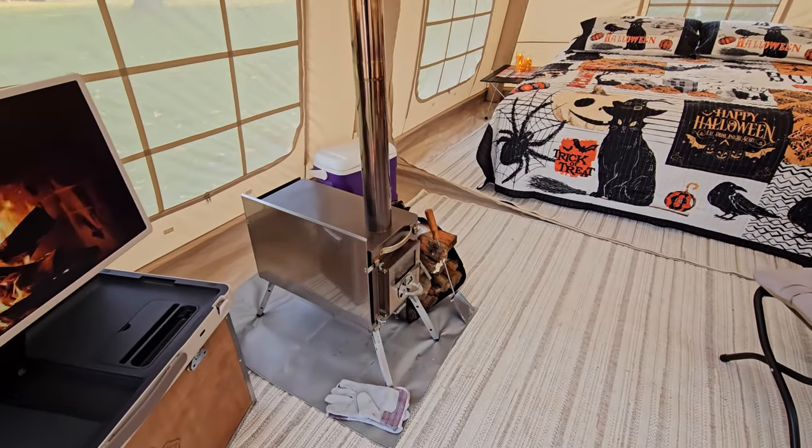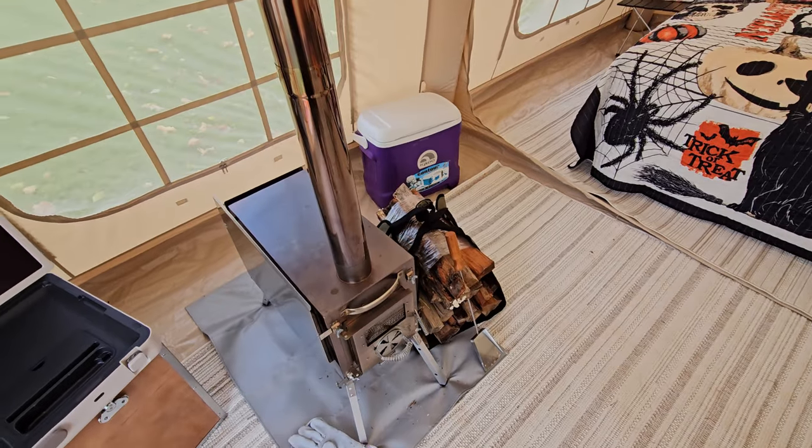We've got the stove over here. We had this thing blazing last night. I think I may have told you it was in the 40s outside. It was in the 70s in here. It was nice and toasty.